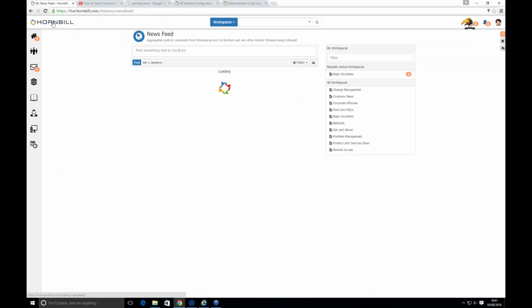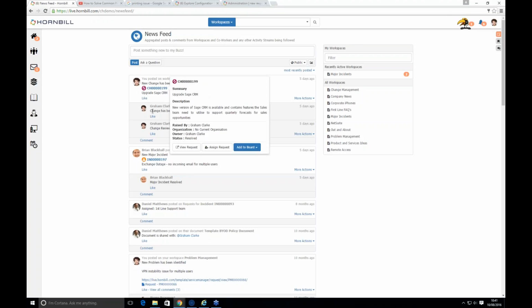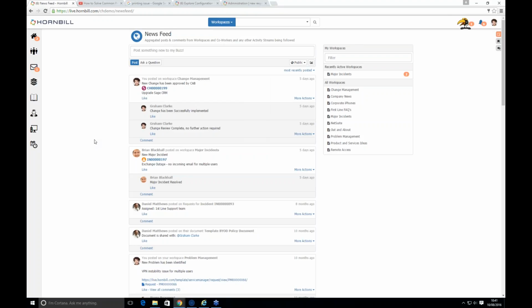And the collaborative core that Manish touched on at the very start, again, is the news feed. So this is what you first see when you first log into the system. And as Manish mentioned, the information that the logged in user is interested in is coming to the logged in user. So you're already seeing Graham has an interest in change. So at the very top, we can see this new change has just been approved by the CAB. We can click into that request. We can see the details of that request. And then any comments about the request, again, are on the initial post.